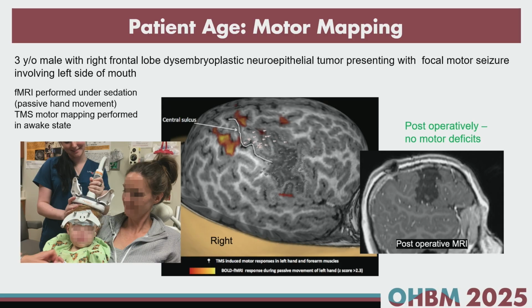So here is another really interesting case. This is a 3-year-old patient. When we do TMS motor mapping in really young children, they just sit on the parent's lap, and we are still able to register their head to their MRI and apply the stimulation. So it's very suitable to do young children this way. You can see that this child actually underwent passive motor mapping.